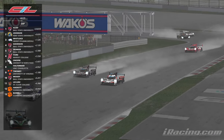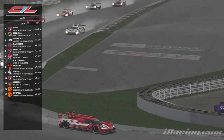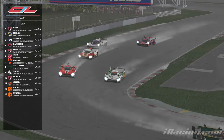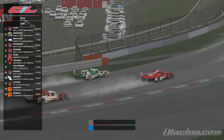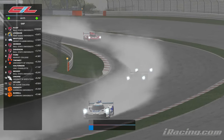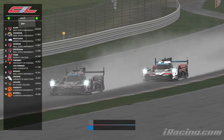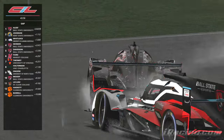Made it to the first couple turns okay, and Edwin Onofre's gone around. He's off the racetrack. Huge off for Edwin Onofre back there. That'll drop him a couple spots. He was running sixth. He'll get passed by Lucas Moody, and now he's running in 10th. Now we're back side by side with Skinker and Davidson. Two Ball State cars. Skinker will get the position for now, heading down into turns 10 and 11.